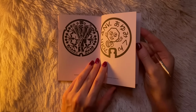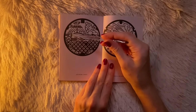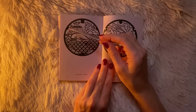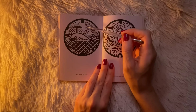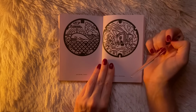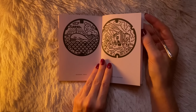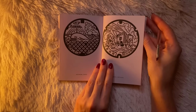I'm sure he's not. A very cool whale. I like this cloud. I was going to say these, but specifically this cloud. So beautiful. And this kind of scalloping effect here. Some firefighters doing really good work protecting people.